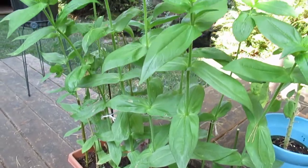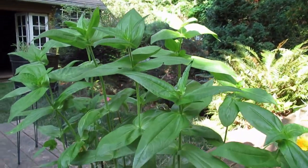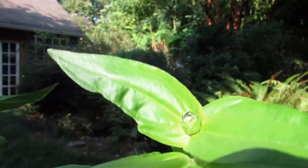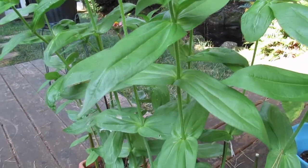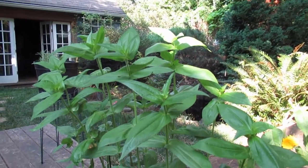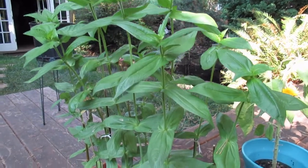The zinnia planter is looking pretty healthy. I don't have any more blooms, but there's a little one starting up there. Like I always say, anything we get in this planter is just a bonus, because those plants were goners anyway, so.